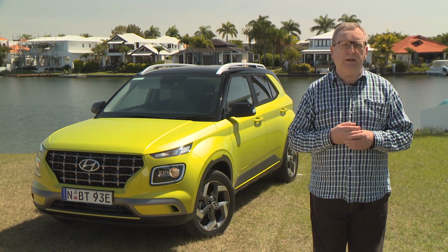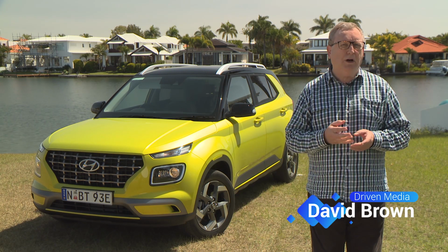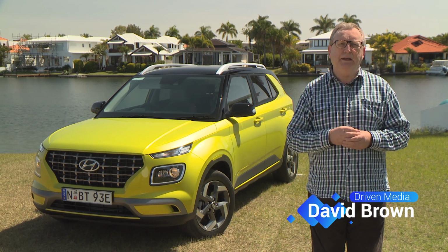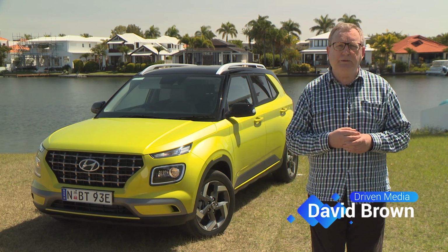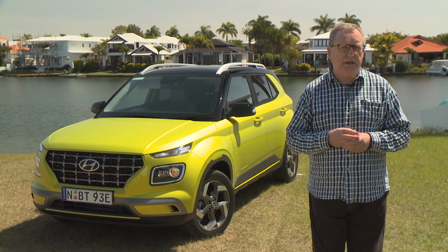Hyundai has just launched a new SUV. It's a little one. They call it the Venue. Why? Well, they want you to think of it as the place to be. Clever marketing. They also call it an SUV. Perhaps we need to consider a little bit about what that really means.